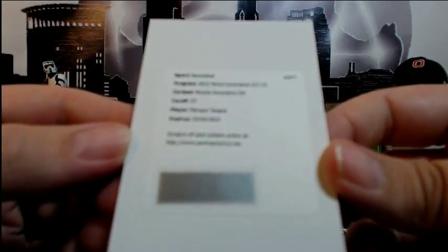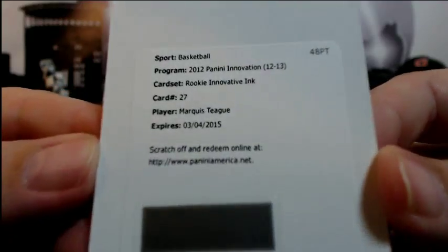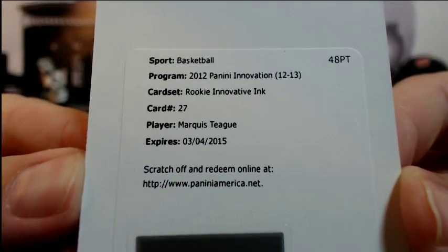And then with Rookie Innovation Inc., Marquise Teague. Is that the Hawks? I don't remember. I'll have to look that up. Someone knows it. Throw it down in the chat.